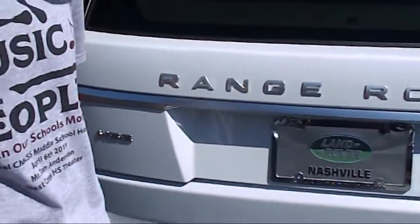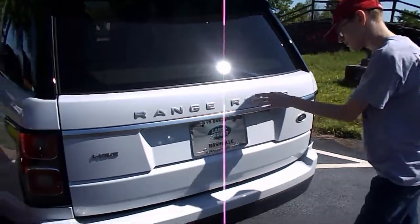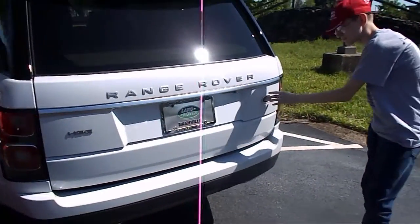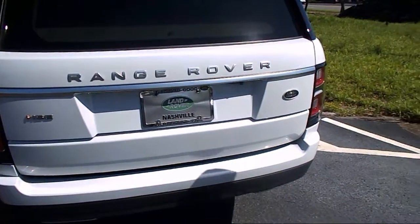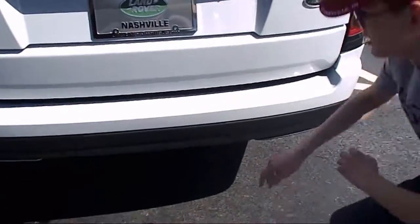Starting back here then. Range Rover badge right here. And HSE right here. Come back here and there's some colors right through here. When you come down here, you've got your colors right there. The best one in the game.